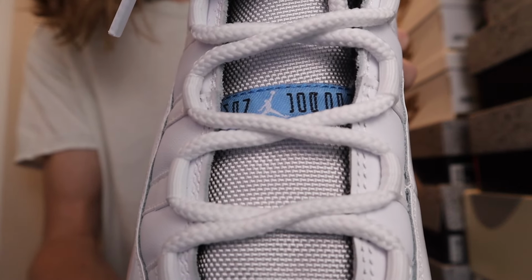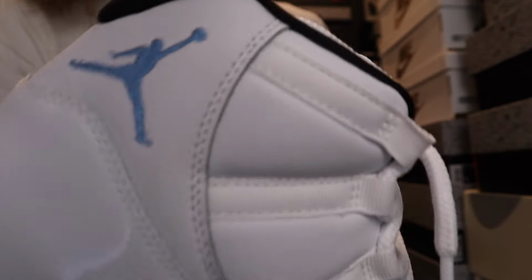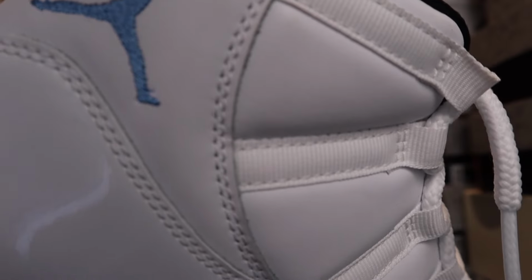There's that UNC blue center, super clean. I mean, these will do well. I highly doubt that these will break in price, is what I meant to say right there. And you guys can see there is the Jumpman on it too, embroidered with that nice UNC blue color, whatever you want to call it, right there.